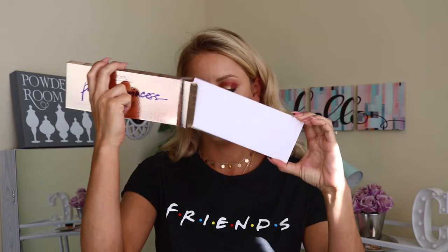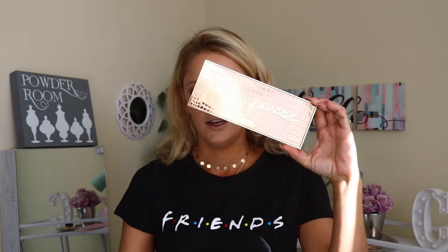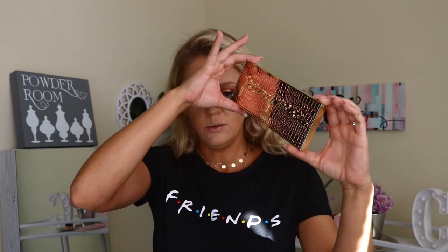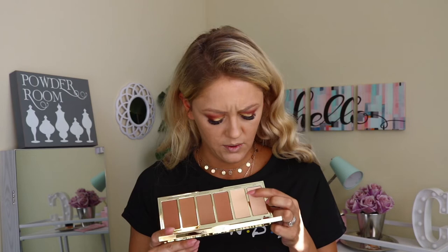Let's see. So here's the Park Avenue Princess palette. I've had this before. I loved her once before. And I shall love her again. She is so beautiful. I love this palette. Like, it's like a brick of gold. It's just so gorgeous.